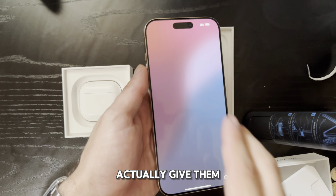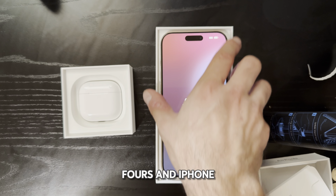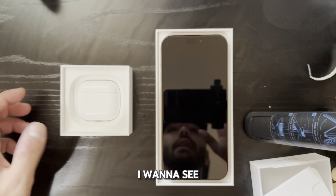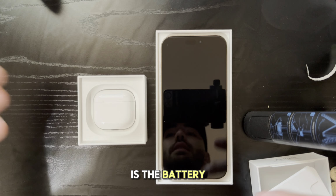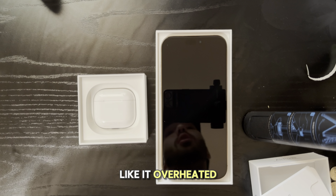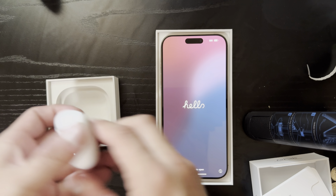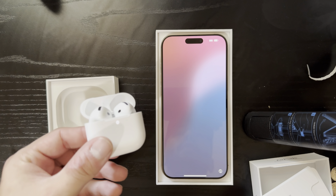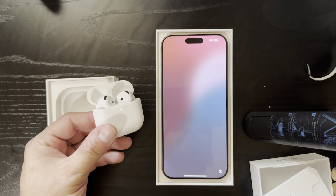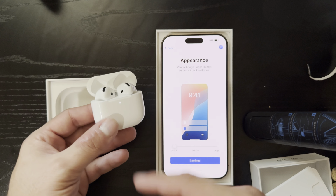I still need to actually give them a proper test. Both devices, by the way. Both the AirPod 4s and the iPhone 16 Pro Max. That's something I'm actually seriously looking forward to. I want to see how they perform. I want to see, is the battery better? Because there's a few things from the 15 Pro Max I did not like. It overheated way too much, and I felt like the battery died much faster than my old 13 Pro Max, which was exceptionally disappointing. I wanted to see improvements here. I seriously do. And the AirPod 4s, I'm a fan of silicone tips. I'm sorry. And I want to see if these change my mind.